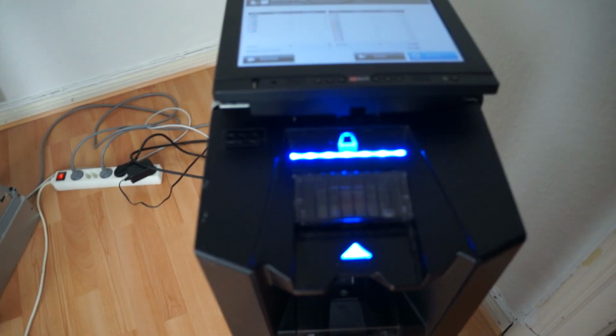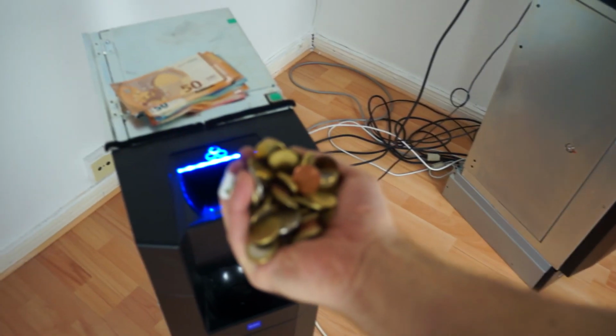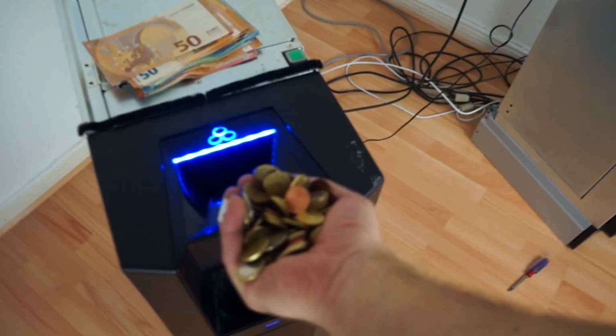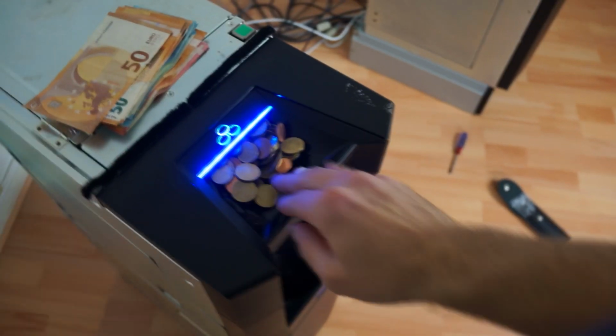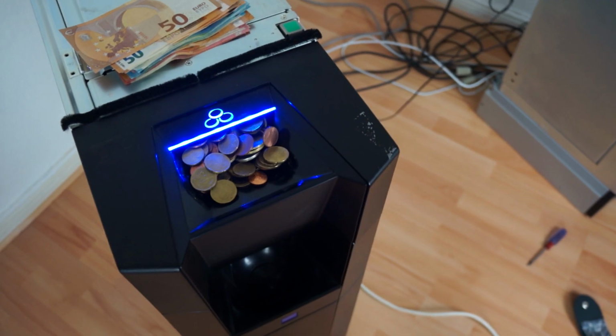And I will just now get a bit of money to show you how well it works and such. So I got a bit of coins here and a bit of bills, and this will be very loud, but I will just let you listen to it. And you can see at the same time that it will show the amount of money here.